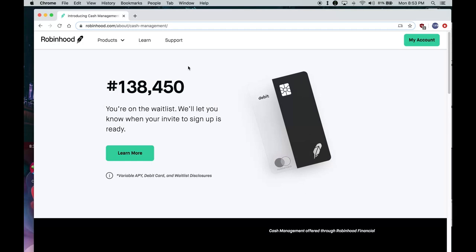Some of you may not know about Robinhood's cash management business. This is a new service that's currently in closed beta, where you have 38,450 on the list. And if you want to get on the list, you have to do something tricky. Before I show you how this trick works, I want to show you why you want to sign up for it, because it's essentially free money.